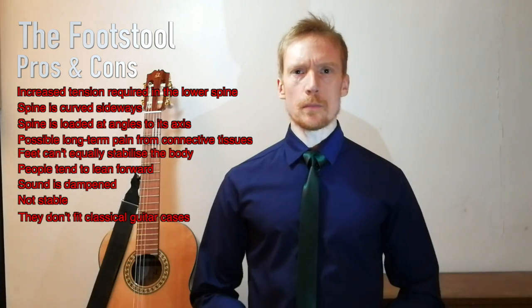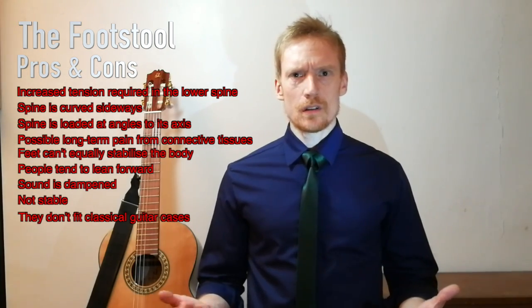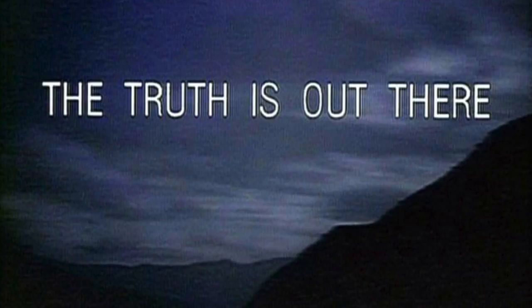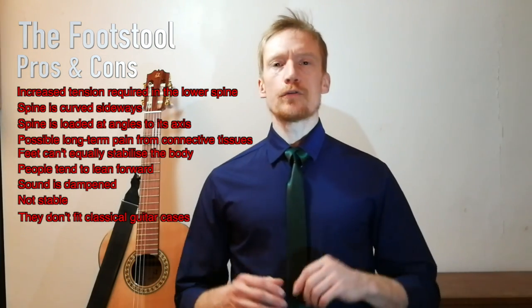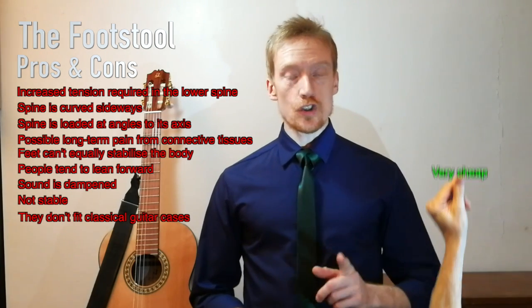Given all of these problems, why do so many people recommend the footstool? They've been paid off by the footstool manufacturers. Of course they haven't. Let's list the footstool's advantages, maybe that will explain it. Out of all of the contraptions available to help position the guitar, footstools are the cheapest option.